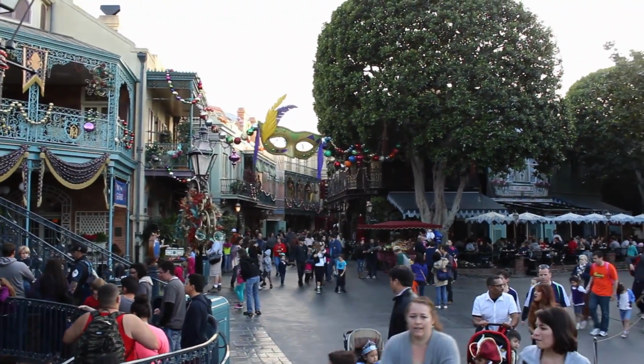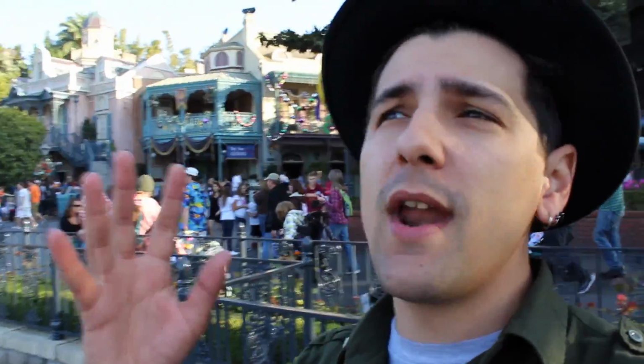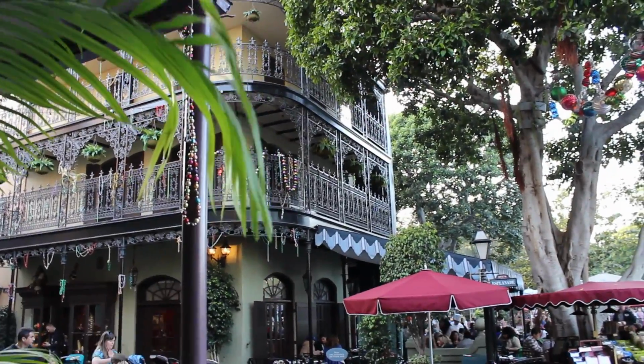Today I'm going to tell you about one incredible historic detail that no one in their right mind would even notice. Luckily, you're here with a crazy person, me. It's gonna take a minute to get there, but the history can completely change the way we see this part of the park and let us truly appreciate the fascinating attention to detail here.